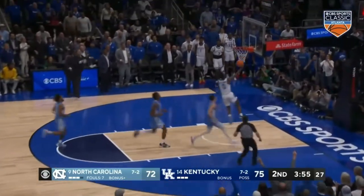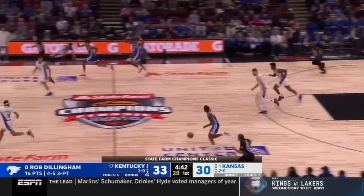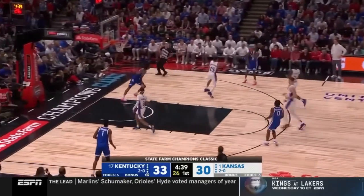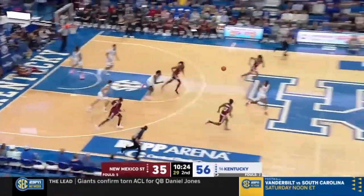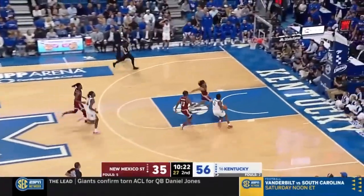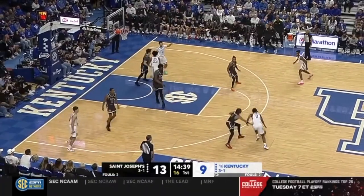Dillingham might be the fastest player with the ball in America, and his ability to find shooters and rim runners in transition gives Kentucky a legitimate offensive element that they simply didn't have last year. With Dillingham on the floor, Kentucky's offensive rating is a blistering 130 points per 100 possessions, which would be the country's most efficient offense by around 2 full points.